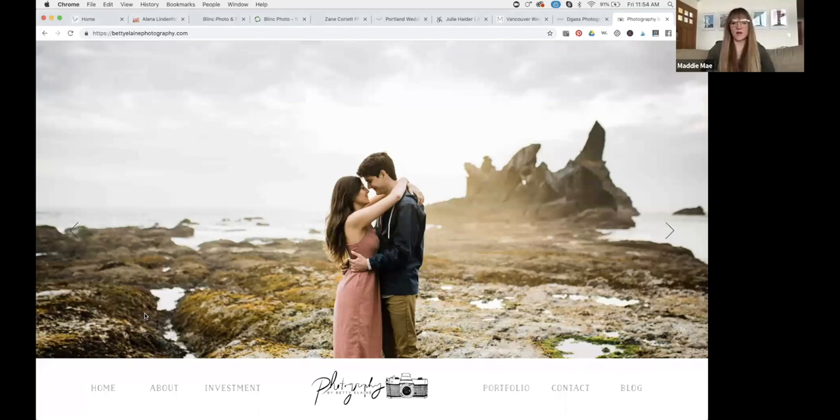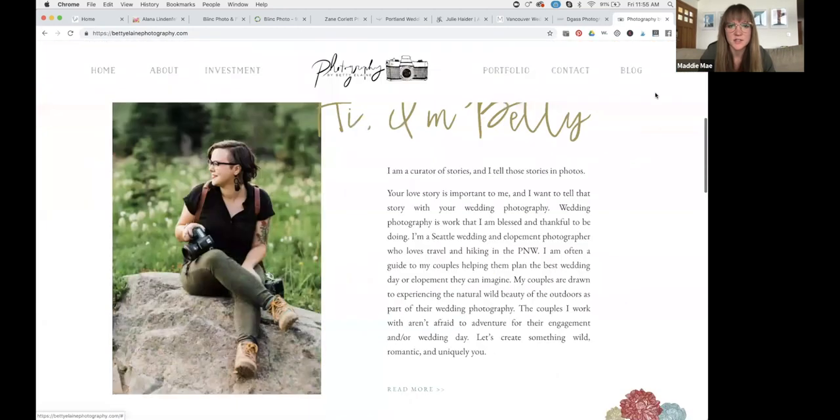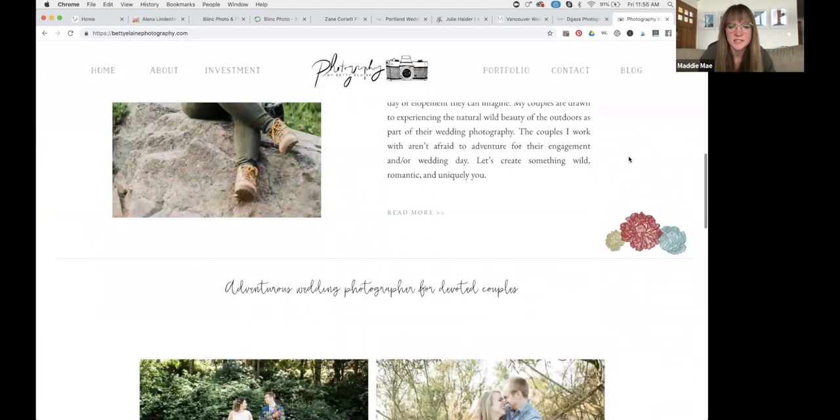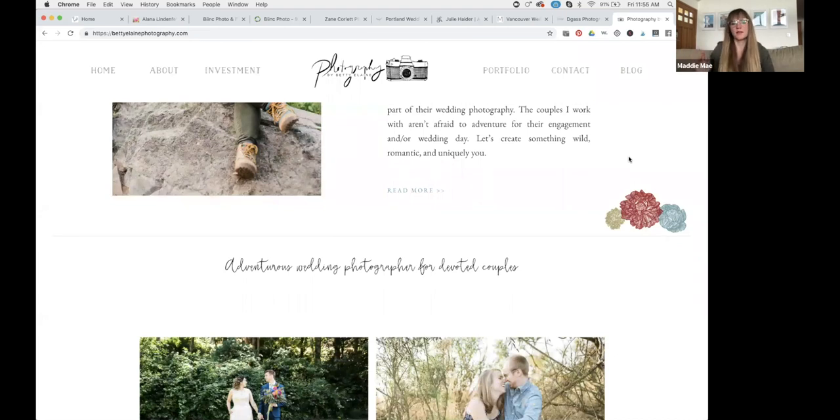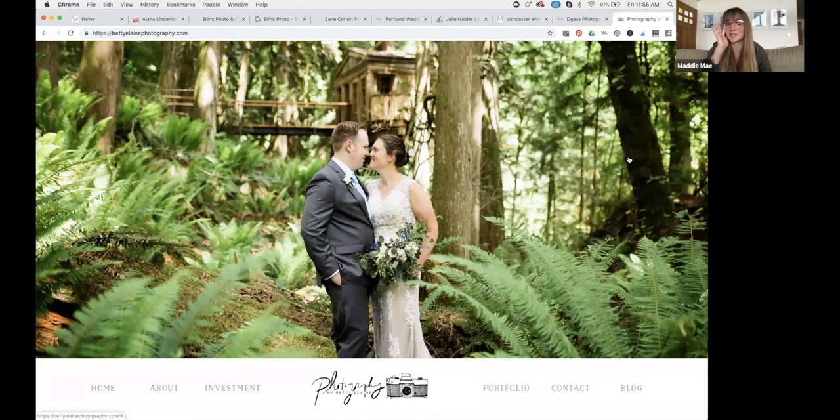All right, so really similar style to a lot of other photographer sites that I saw. We have images above the fold. We have navigation here, and then it dives right into, hi, I'm Betty. So this is pretty much the exact same type. I would say 80 to 90% of photographer sites I saw follow this exact same format. And again, there's nothing straight up wrong and horrible about a design like this. I'm just trying to communicate how it could be so much more effective.